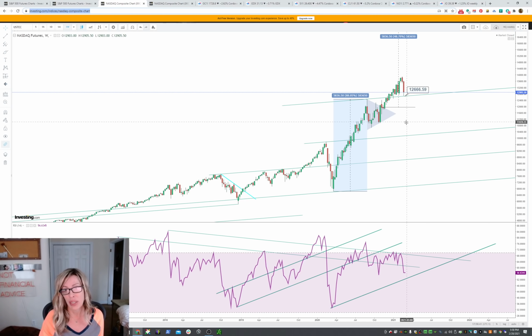Otherwise, if it does close around here, potentially that would be on an RSI support, but it's just going to look ugly. So it's possible that we get a flash below, the same way we had a fakey breaky, so to speak. I think I talked about that on the daily. Possible to have a fakey breaky below the 12,666.